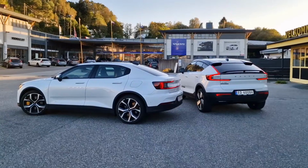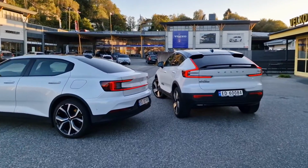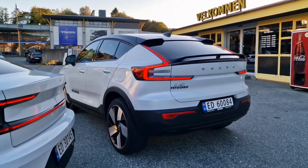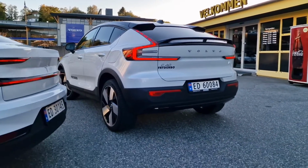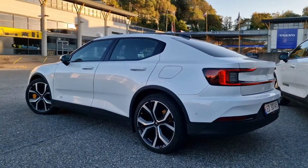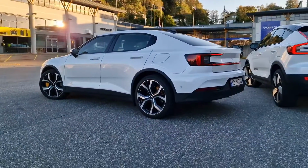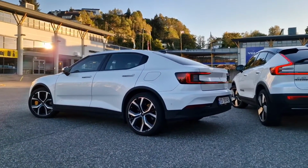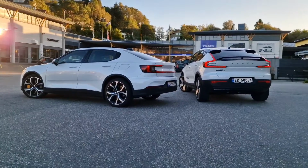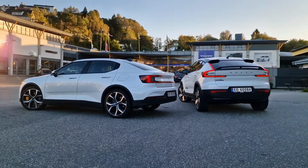Even if they are built on the same platform, there's actually some differences in size. If we start with the C40, this has a length of 444 centimeters and a ground clearance of 17.5, while the Polestar 2 has a length of 460 centimeters and a ground clearance of, in this performance version, 14.6. If I just go slightly more back, the width are exactly the same, 1 meter 86, and the height, as you see, are also different.